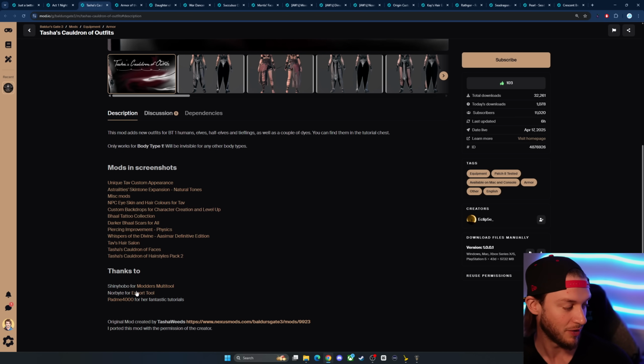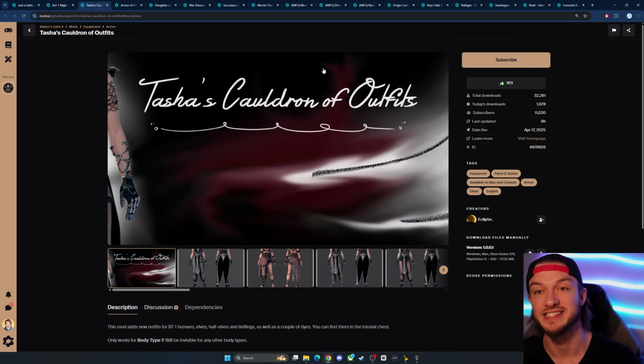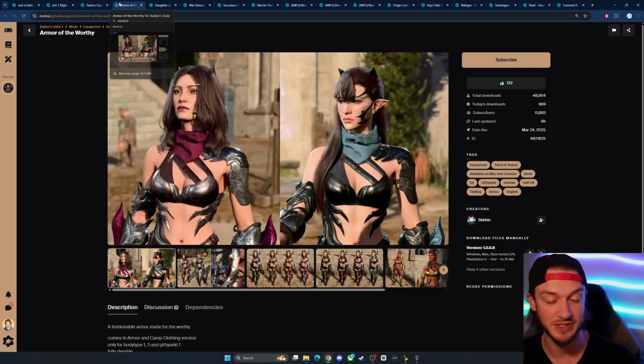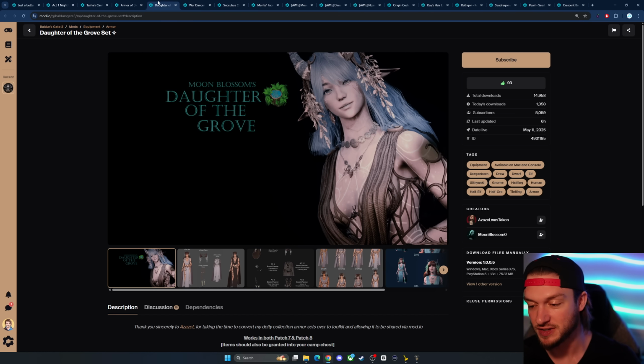So this is ported over by Eclipse, and it's originally made by Tasha Weeds over on Nexus Mods. So shout out to Eclipse putting a lot of these into the mod.io mod manager, porting it over. It's a lot of work, so this is awesome to see. We also got Armor of the Worthy by Scurvy here. I'll show off all these outfits in just 1 second.